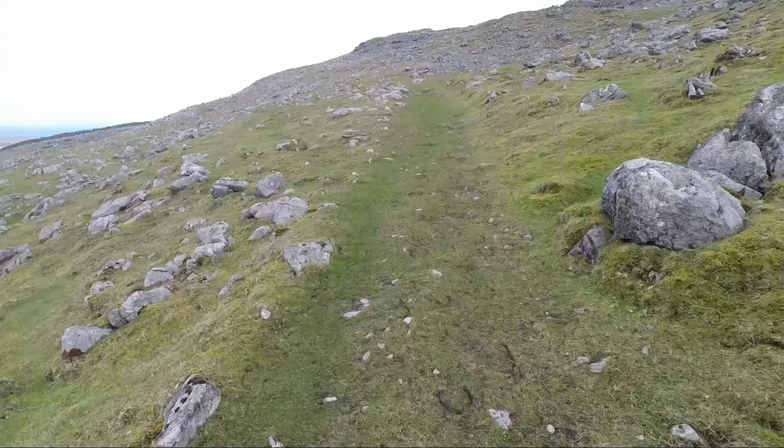The next short while, it's just a case of following what has become a well-defined track, wide enough for a cart or something like that. That's probably what it was used for. I'd like to waffle here and give you all the history of Fell End Clouds and why these tracks are here and anything about the limestone and the quarrying. But as I don't know it, I won't. Just let you enjoy the scenery.